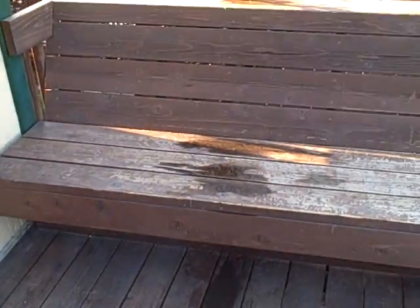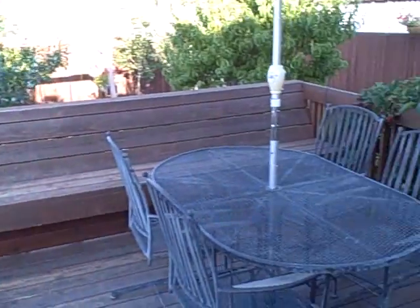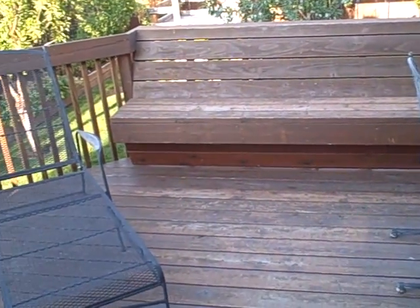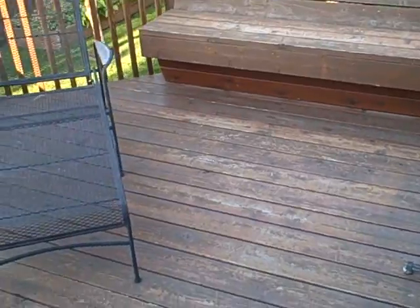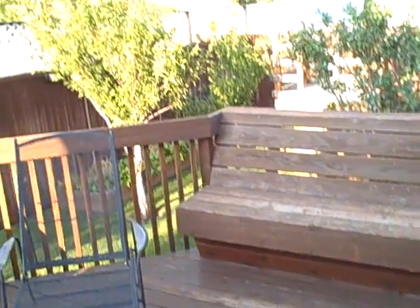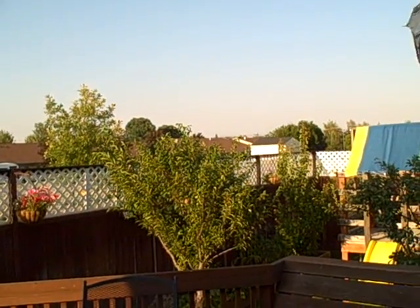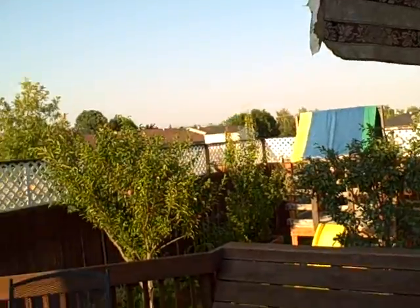I believe the bench seating is 11 feet on one and 10 feet on the other. And the actual dimensions for the surface area, I believe, are somewhere around 16 by 18 feet. On a good day over in this direction, it's a little smoggy today from the fires over in Idaho, but you're able to see Mount Spokane.